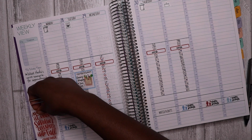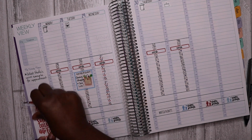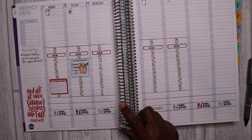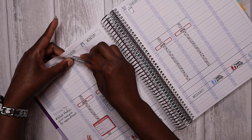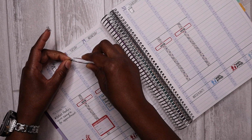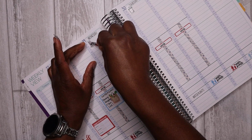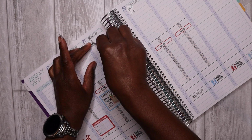We're not quite at fall yet. I feel like this is starting to get there, so I think this quote works too. Okay, so I think I'm actually going to pull up this sticker for laundry day and do my laundry on Wednesday, because I will be home that day.